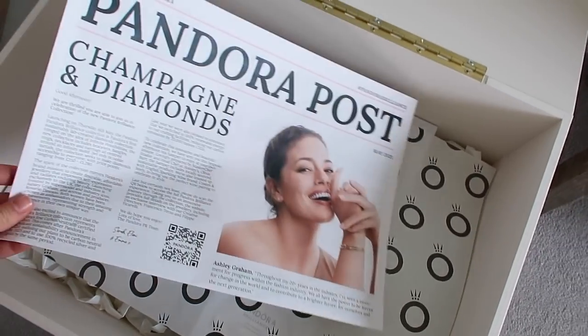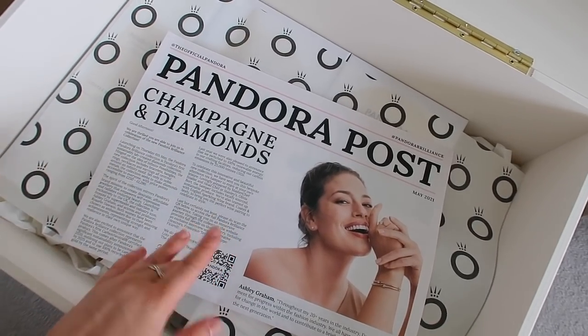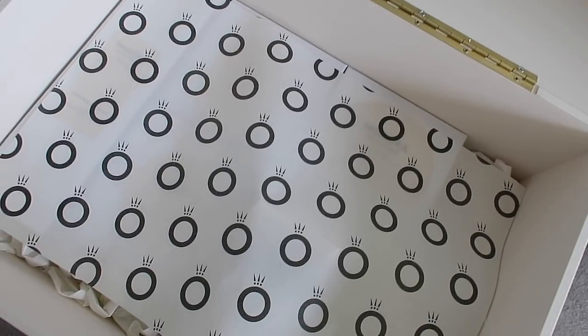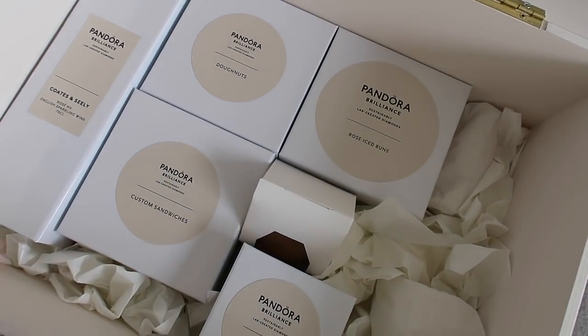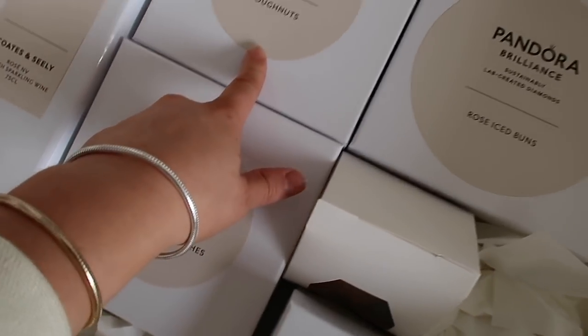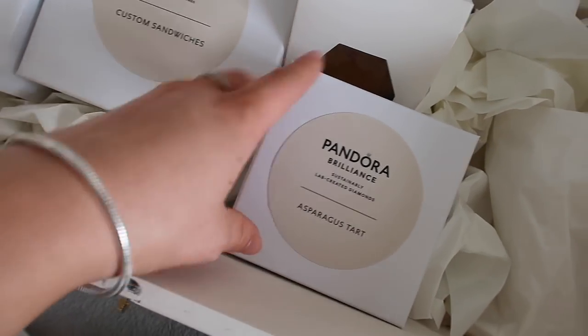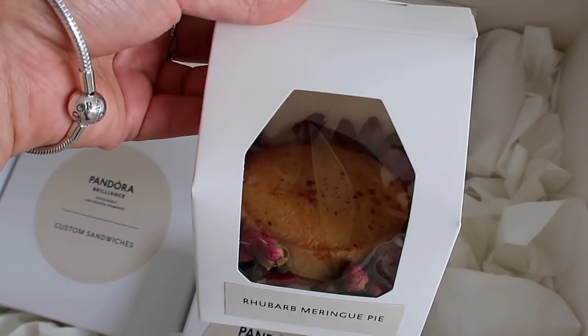So this is to celebrate the new diamond collection that Pandora have now ventured into. They've ventured into ethically and sustainably sourced diamonds, which is so exciting. So in here we have a little afternoon tea, which is so cute. We've got coffee, donuts, iced buns, sandwiches, asparagus tart. That sounds amazing. What's in here? Oh wow, look at this.